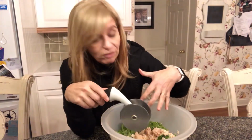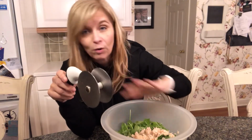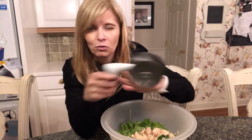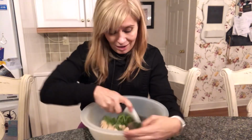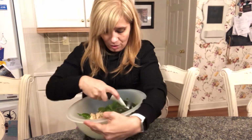You throw everything you want in your salad in the bowl. The protein, the vegetables, the dressing, put it all in there. The only thing you can't put in here when you use this slicer is your avocado. You will make mush if you use this with your avocado. So hold that till the end. Okay, and then hold the bowl firmly. Chop away.